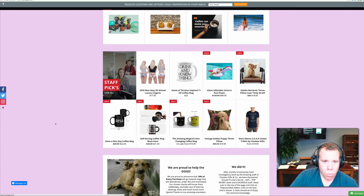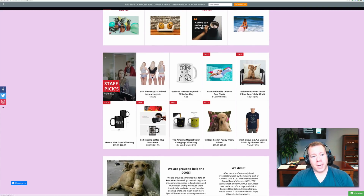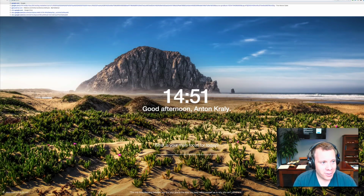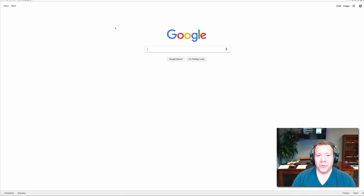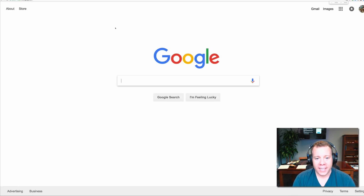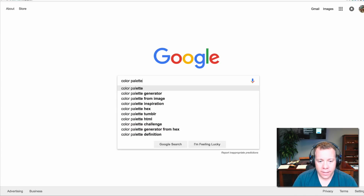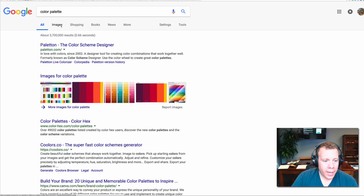Now, some other basic stuff, guys. The color scheme doesn't really flow. Here's a tip on that. If you're terrible with design, which, hey, so am I, don't feel bad. What you could do to find good colors to use on your website is go to Google and just type in color palette and then go to images.